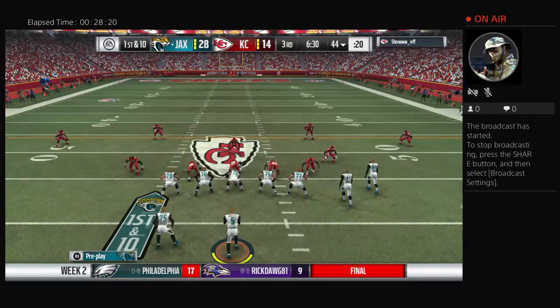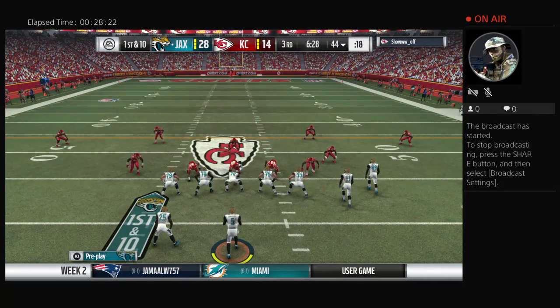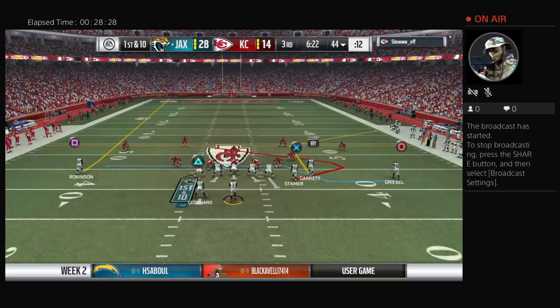One receiver left, 3 to the right. My gate. In your face.